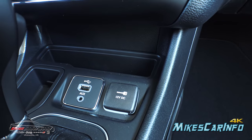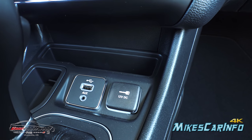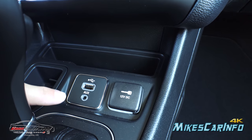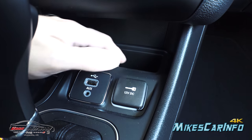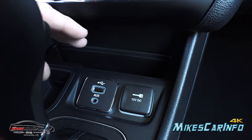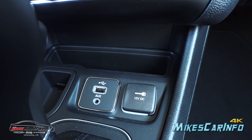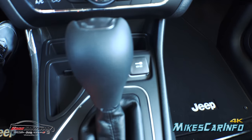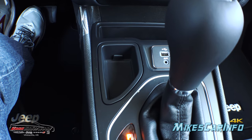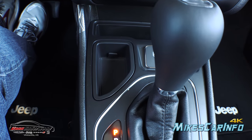Okay, so right in here is a 12-volt power supply with a key showing you that it turns on and off with the ignition. And then you have a USB and auxiliary inputs for playing music through the sound system. Now there's a place right here, it looks like you can take your cell phone and put it in there sideways, so that way you can have it plugged in for the Android Auto or Apple CarPlay feature. A little storage space here, and it has a rubber lining that you can take out and clean and put it back in.